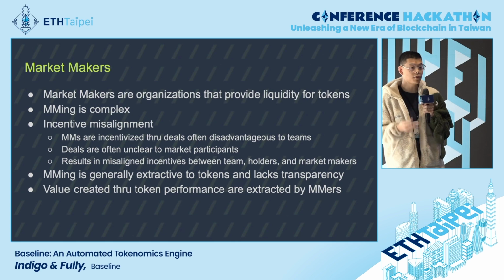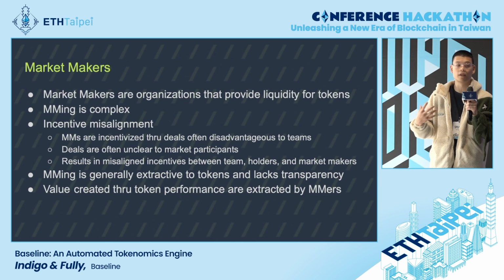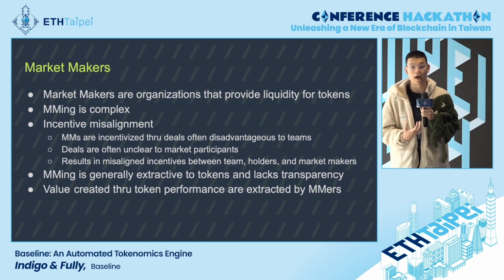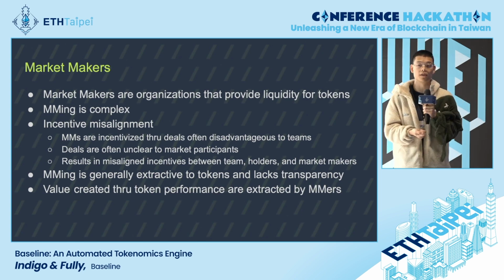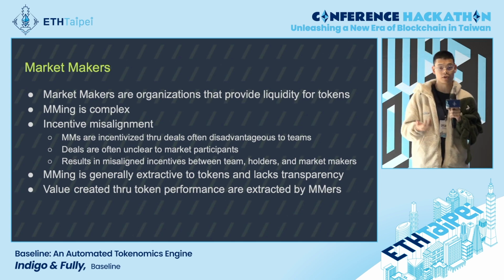And the third piece is that in order for these liquidity deals to happen under the traditional model of token economics, you have to give your market makers a large percentage of your initial supply. So you mint all the tokens, maybe you give 10% of all the tokens to the market makers. They go to an exchange, and they start selling your tokens immediately. The problem is that one entity basically has control over all your tokens. They decide when they want to sell, when they don't want to sell, and when they come and buy it back, and it gives them a very big advantage over everyone who's trying to trade your token.